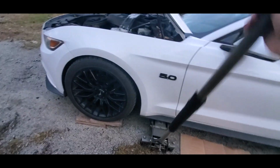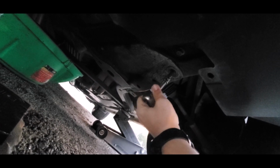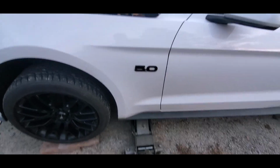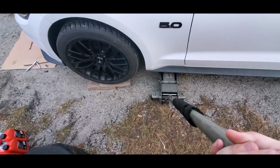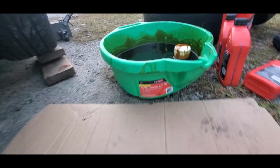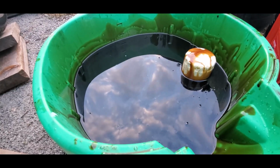That's probably good. Mustangs have a little access panel here for the oil filter. Let it down a little bit so it can drain properly. It's nice and flat. 5,000 miles and it is black. It is nasty.